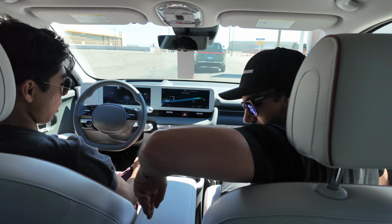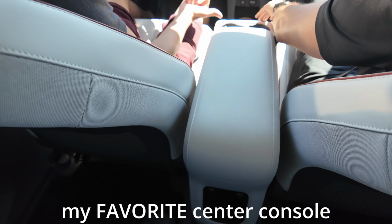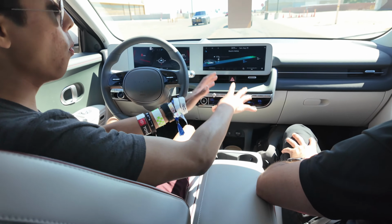Look at this. I like it. I love the center console, by the way. Oh, you know that this thing moves? Yes. Oh, okay. So you can slide this thing all the way back. Do you know about that? You can move the center console forward and back. That's awesome because I love open center consoles.